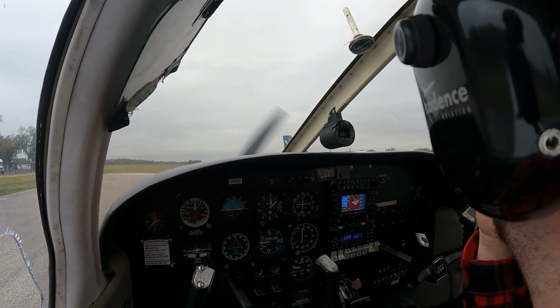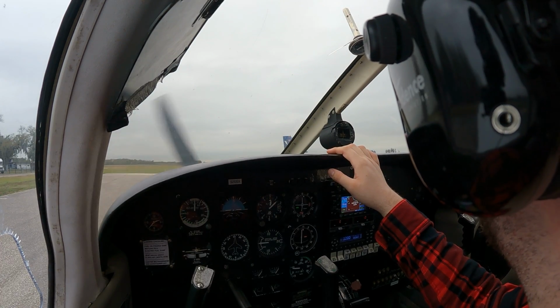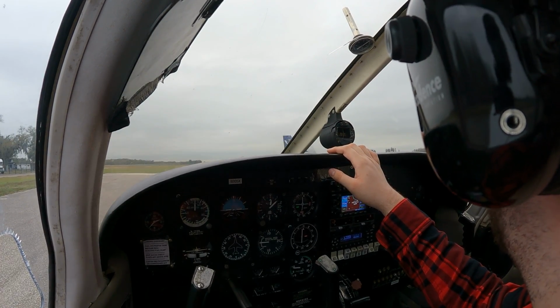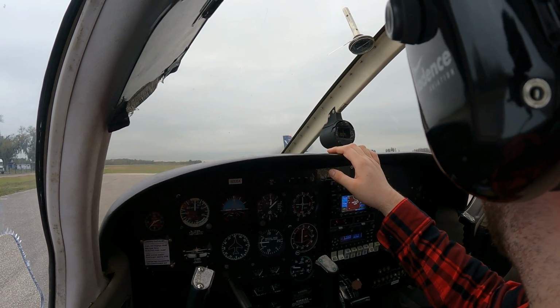Oh my god, that's a cool looking plane. Yeah. I don't know what kind of plane that is. It reminds me of the Beaver, but I know it's not a Beaver.